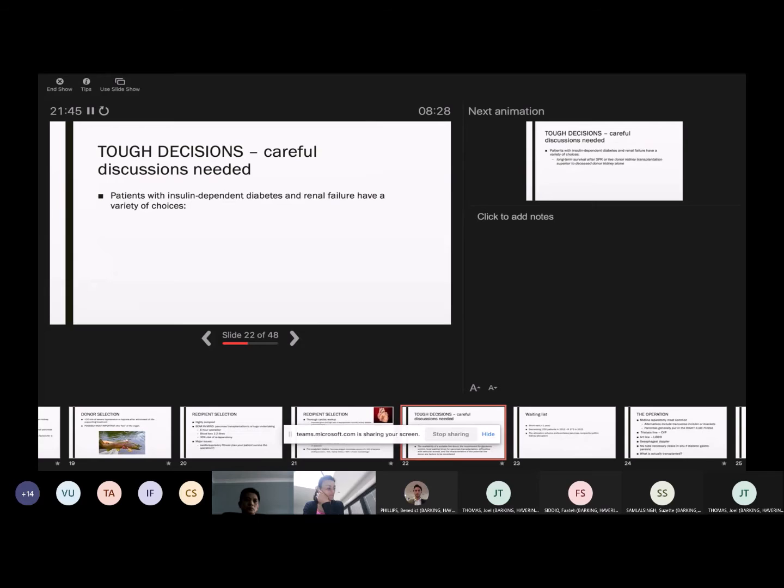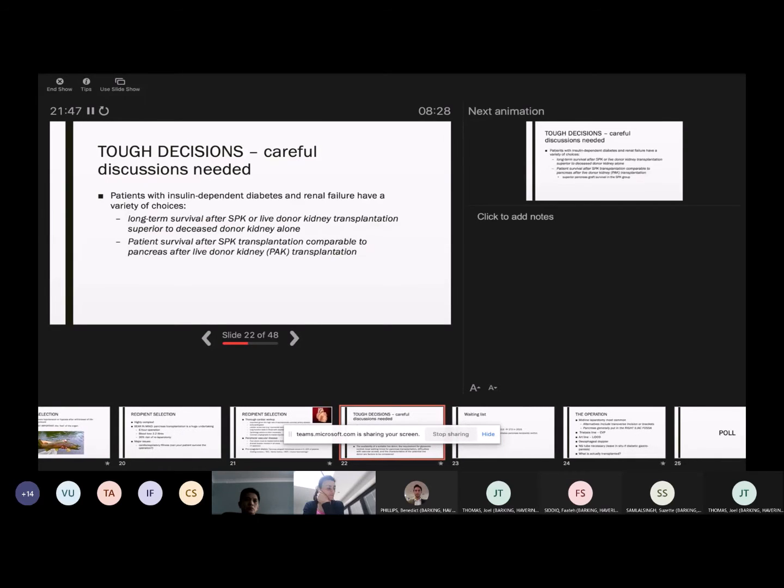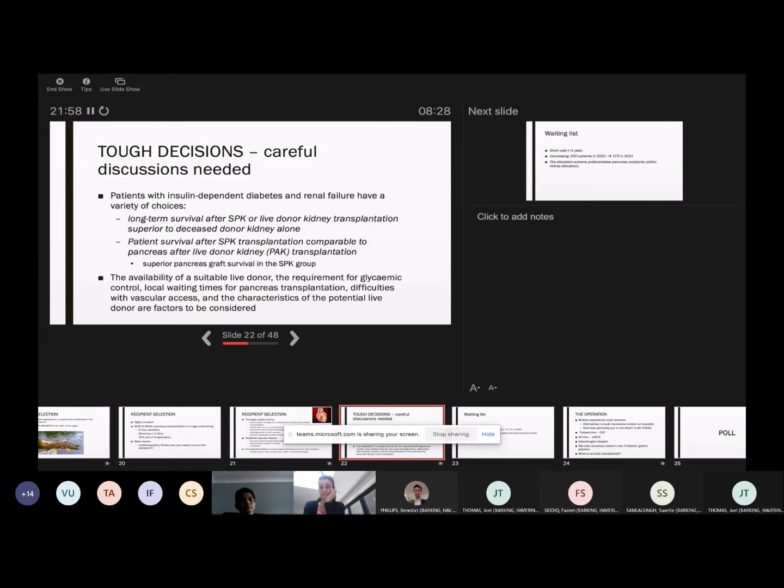Okay, so it can be quite difficult to decide whether you're going to go for a SPK or whether you're going to try and get a higher quality kidney first, followed up by a pancreas transplant. So this all depends on what options you have, what family members you have potentially to give you a living donor kidney transplant prior to your pancreas. If you have no relatives or family, you might go straight for an SPK directly, which is obviously the national pool of deceased donors.